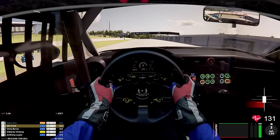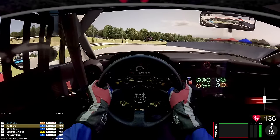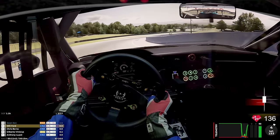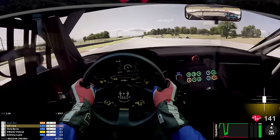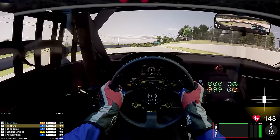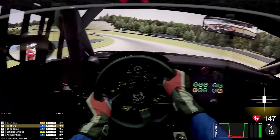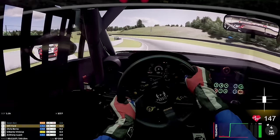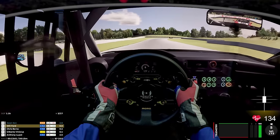Push him to the outside. Here he comes. Hold your line. Still there. Clear left. You've just done a 134.1. Sector 3 is 0.5 off the pace. How have we not collided? I don't even know. Just 2 minutes left, 2 minutes to go.